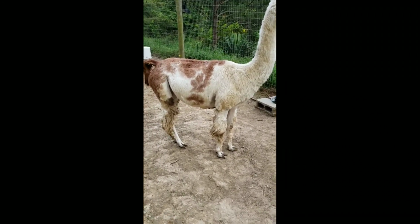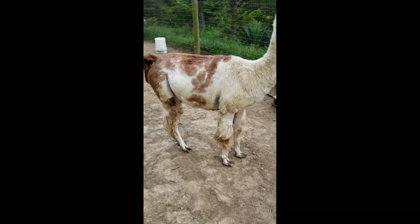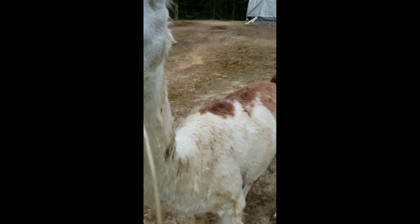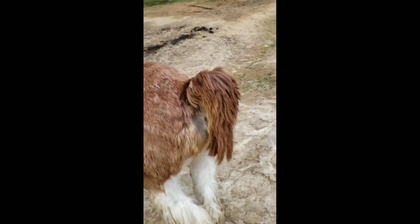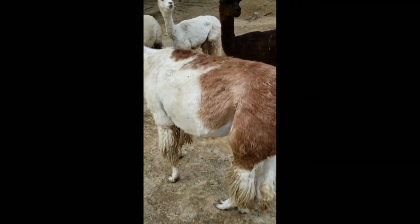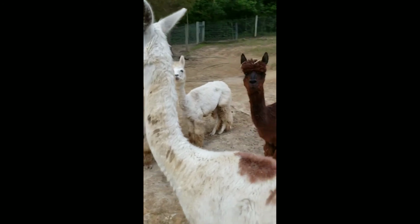Right now we're playing the game of are you fat or are you pregnant with Maggie? Because we can't really tell. She may just be fat. We're hoping she's pregnant. Maggie's very friendly. She's a Surrey llama, so you can tell she's a Surrey. If you look at her tail, she's got dreadlocks, and on her legs, she's shaved right now, so it's a little bit harder to tell.